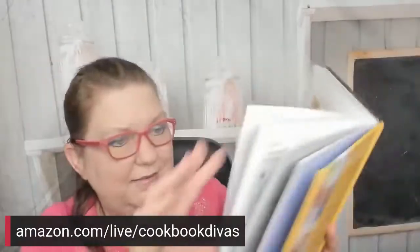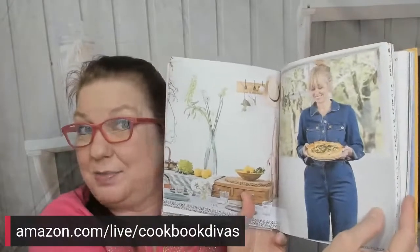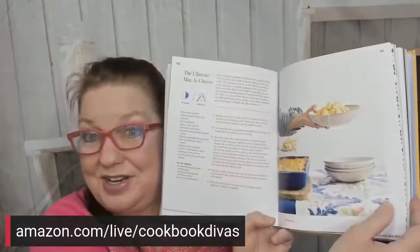Linguine con vongole. Shall we get to the 30-minute meals? Because I got to skip over this. Can't show you the whole book. But this is cute. Happy hot dogs with, oh yeah, yum slaw. I'm not going to have hot dogs for dinner, but your kids might want to. 30-minute meals. Okay, here's where the really more complicated stuff comes in. Here she is with what looks like a spinach pie or a quiche. The ultimate mac and cheese.